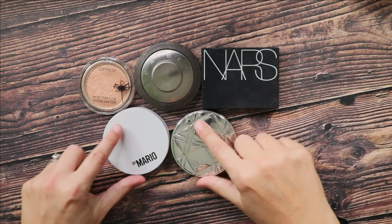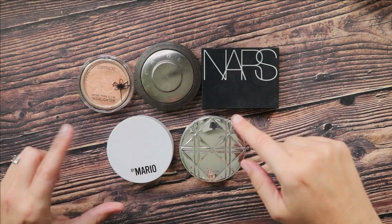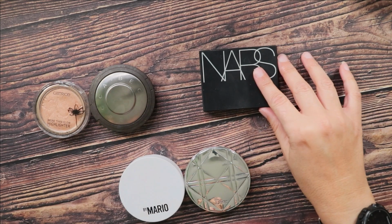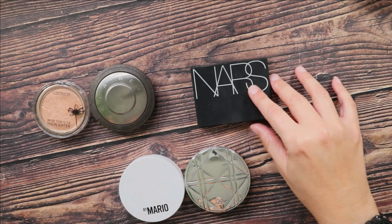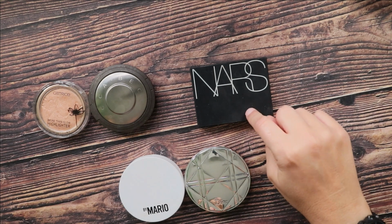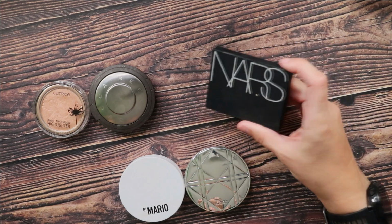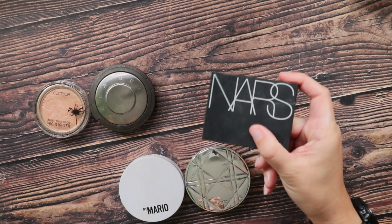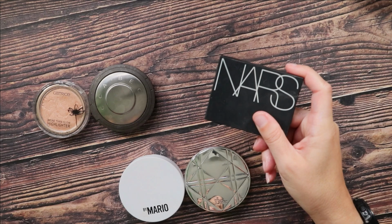Here's the maybe pile. So these 2 are quite similar to each other. These 2 are quite similar to each other. This is on an island on its own. But like I said, I just don't use it. I think a different shade, a little bit more intensity, and I would really, really like the NARS highlighter, but just not this particular one.